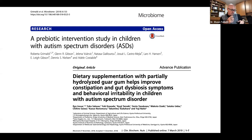So these trials have been done to show that if you supplement with the right fiber, you change the bacteria that grow in the gut, in the microbiome, you change the biochemicals that come out into the axis, and so you have changes in immune system function, you have changes in inflammatory balance. As a result of that, you have better neurotransmitter function in the brain, and as a result of that, these children perform better. They behave differently.